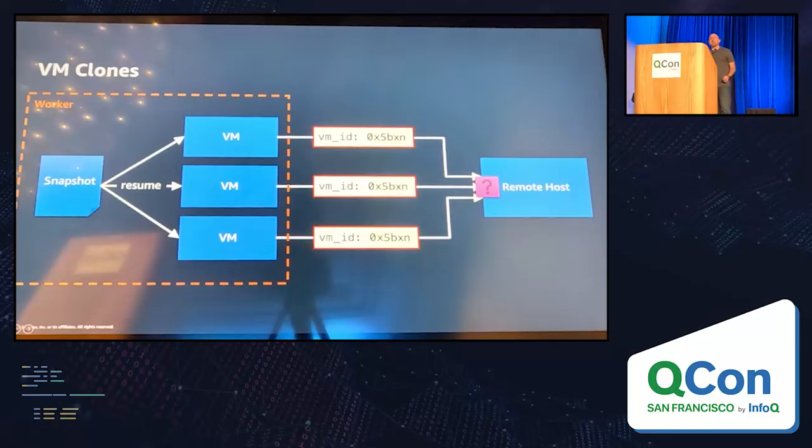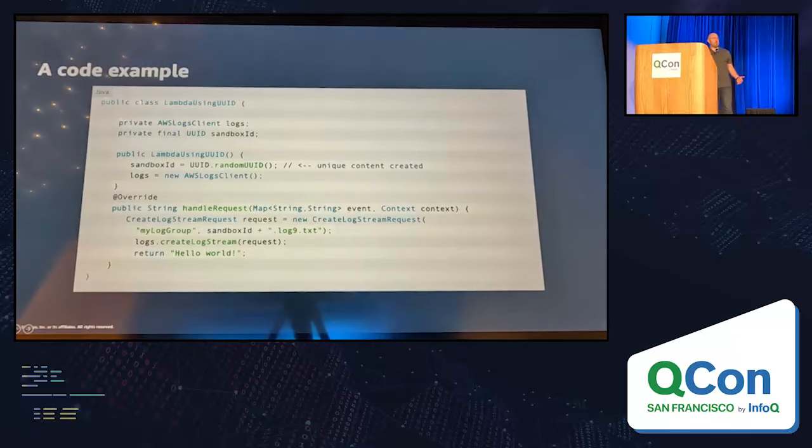When we resume multiple VMs from the exact same snapshot, they're identical. Every bit of these VMs is identical. They have the same random sequences, the same identifiers, the same timestamps, everything. If we allow them to talk to the internet, the remote host won't be able to distinguish them. They will be confused about who is talking to them. We need to fix this.